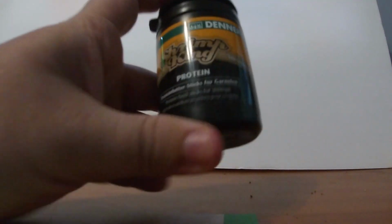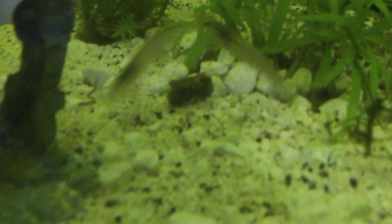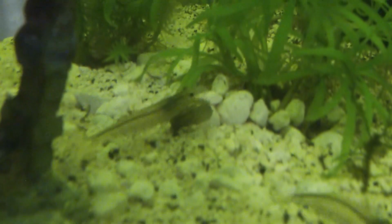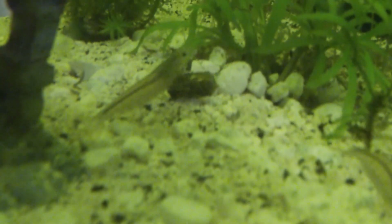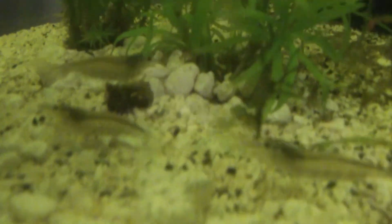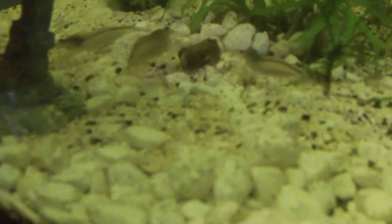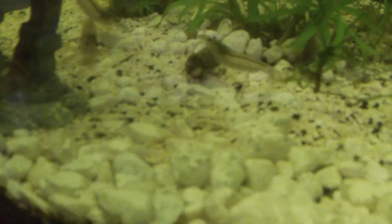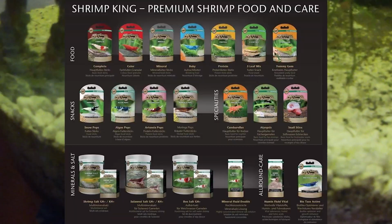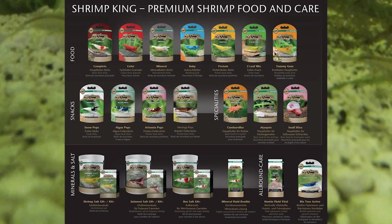Plus, mostly shrimp have eaten these. Because this is the protein one, it's 42.2% crude protein, 5.5% crude fat, 5.9 raw fiber, 19.8 crude ash, 8.1 moisture, 3.69 calcium, 1.73 sodium, 0.72 phosphorus, and 0.38 magnesium. This again is the protein version. There's a whole line of foods, so I will see if I can't get the whole line on the screen here so you can see the rest of them.